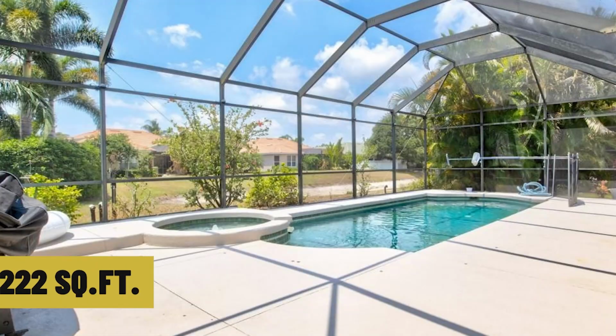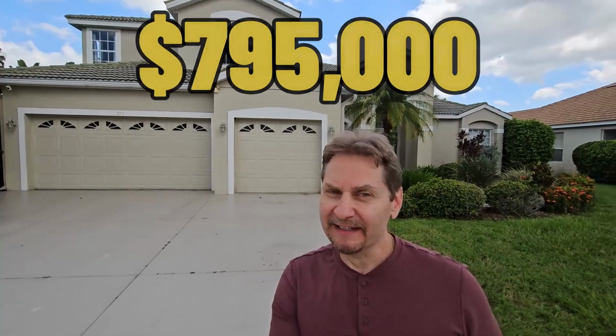Very nice. So if you got a big family, here's one for you. This is a 5-bedroom, 3-bath, 3-car garage home. It was built in 2005. It's $32,222 under air, and it's priced at $795 here in the Enclave.